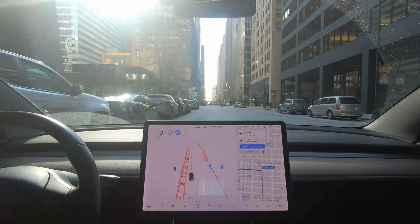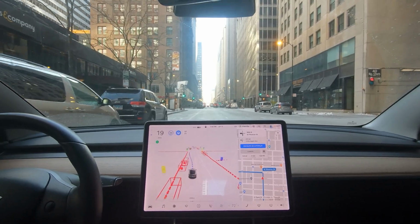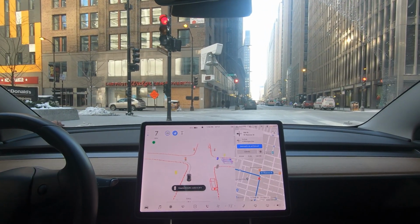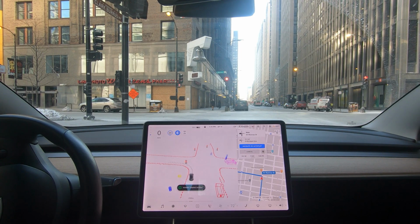There's nobody behind me, so I'll be careful. I might be disengaging so we don't disrupt the traffic behind us, but we'll see. Okay, I would want the car to be in the left lane earlier. So this is a good example of not disengaging, but yet I can report that to the Tesla team.